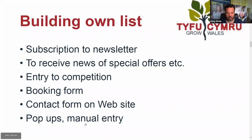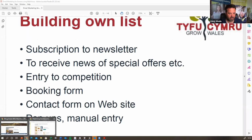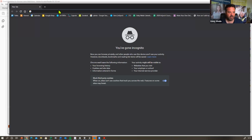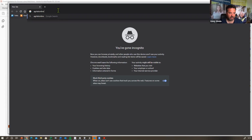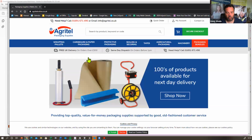And then you've got pop-ups, which if I was to ask you all now, do you like pop-ups? You would all say no. But I'm going to demonstrate why I think pop-ups are good. So I don't know if anyone's got them on their website already, but let me try what I normally try, agritelonline.co.uk. So what I'm not saying you should do is have a pop-up that appears immediately and annoys you. You shouldn't have that. You should have one that comes up when you go to leave, and it may not work on this website, but I'll try.